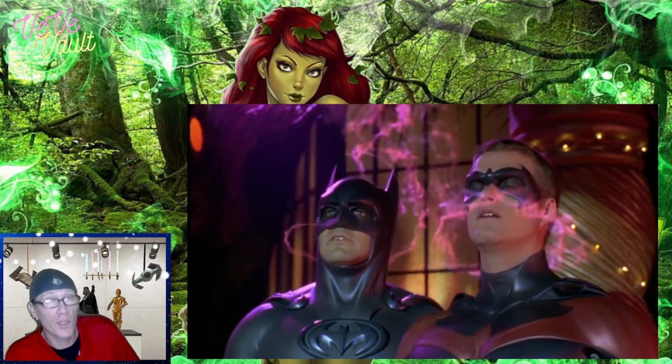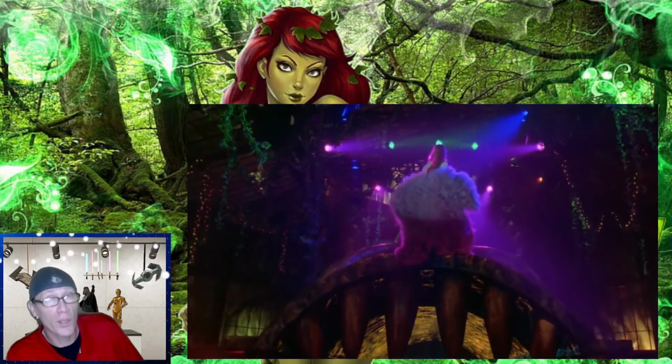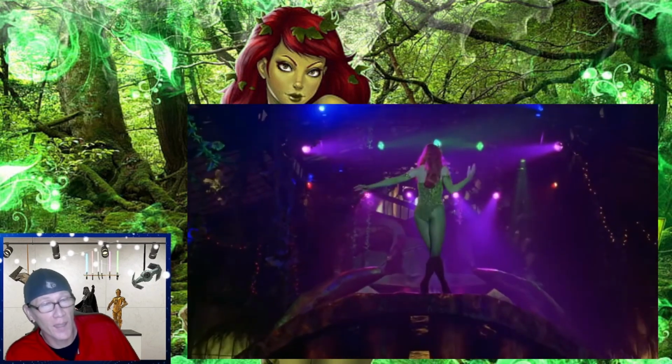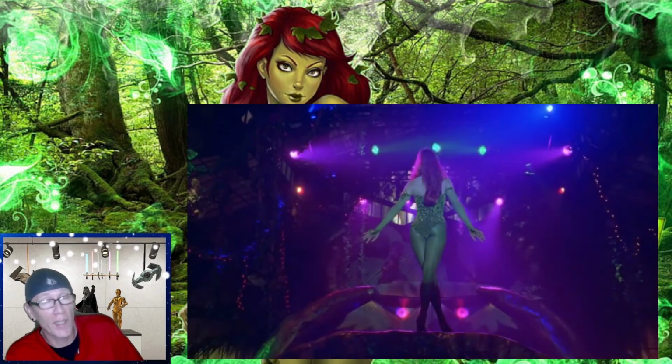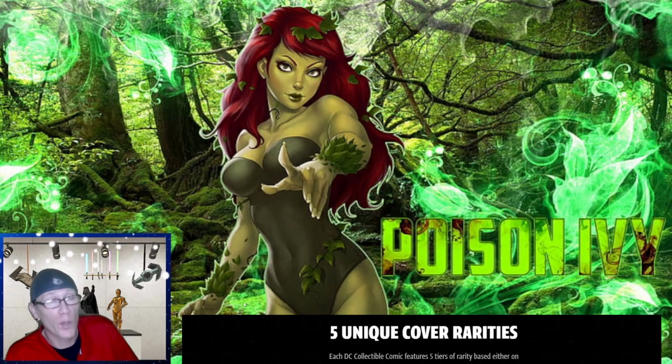And tomorrow DC is dropping a new Poison Ivy comic NFT. Now this is one of the more modern comics, and you got to keep in mind that those uncommons that the vintage DC comics have, they don't apply to the modern comics. The modern comics they drop usually have variant covers the same way that VeVe does. And that's the case as well for tomorrow's Poison Ivy drop.